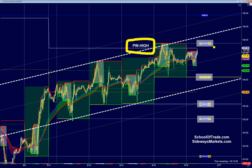That means I will expect a test of the previous high of day at 107.87. I will expect a test of the high of this channel, and I will expect a potential test of this 108.93 overhead.